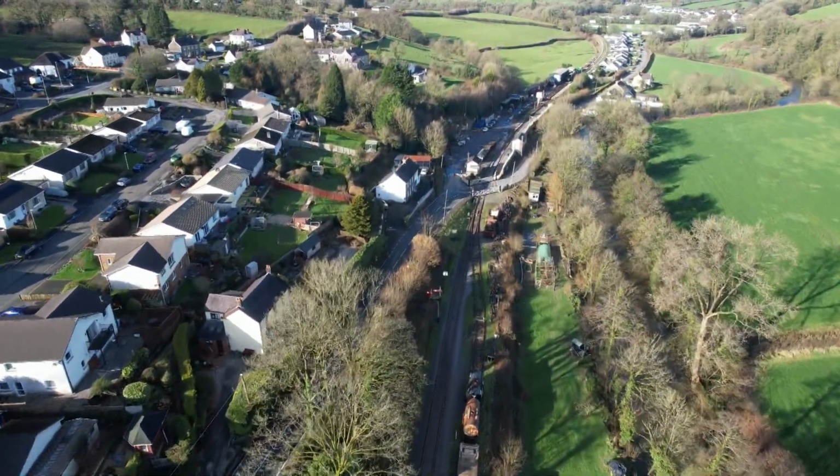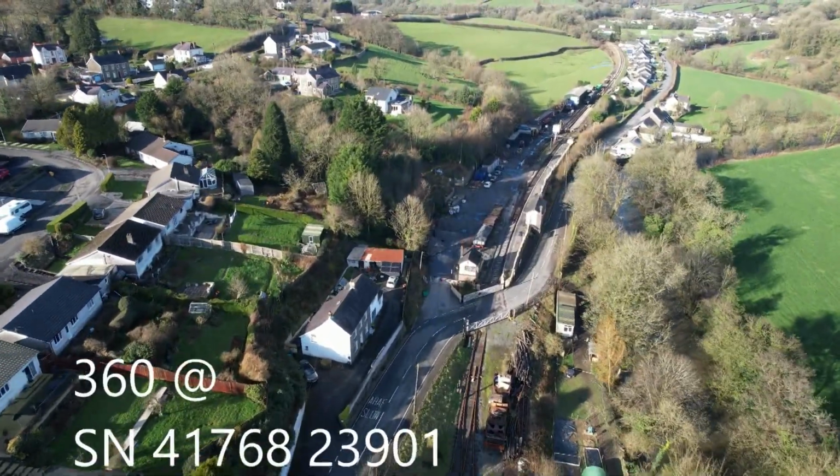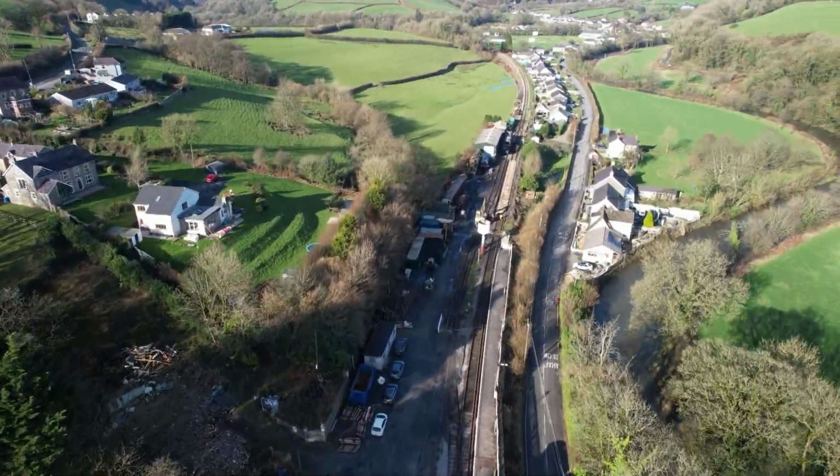Which is coming up on Bronwith Arms station itself. Just going over the crossing and signal box there. Very nicely done. It was originally cleared in 1965, so everything's new there.